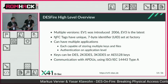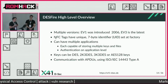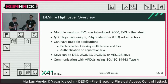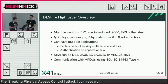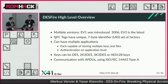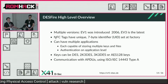For that, maybe we do a quick high-level intro to Deathfire. Later on, we will go a bit deeper into how the authentication actually works. There was MIFARE Classic, which was super insecure and people found they could hack it super easily. But in 2006 they introduced Deathfire EV1, and as far as I know EV3 is the latest. There they use real cryptography. They have NFC tags with 7-byte identifiers, which are not really a security feature, and you can have multiple applications. The authentication protocol uses DES, which is not good, 2K3DES, maybe a bit better, but you can also use AES.